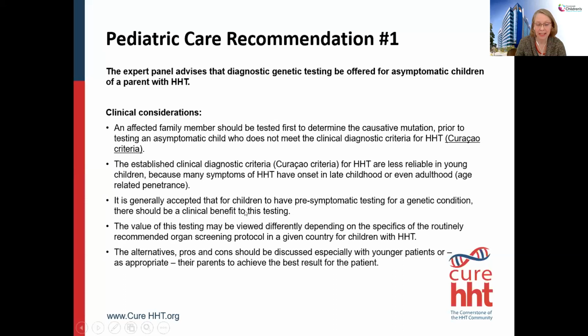Then it's generally accepted that when we're doing pre-symptomatic testing for genetic conditions, there should be a clinical benefit. And in general, most people agreed that the benefit would be you'd know which children need to go through our screening protocols that we'll talk more about in a few minutes. But the value of this actually varied from country to country. There are some countries who do not routinely do pre-symptomatic screening. And so in those places, it may not be so clear to do the genetic testing because they're not trying to decide who needs screening and who doesn't. And as always, all of these discussions should be held with patients and their parents to decide the right thing to do for that family.